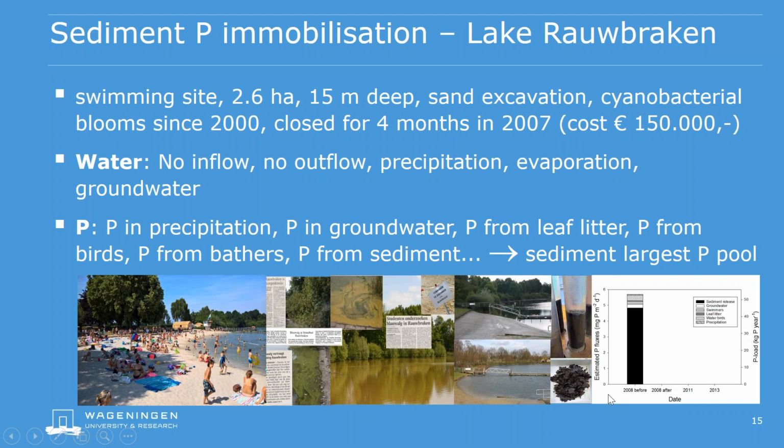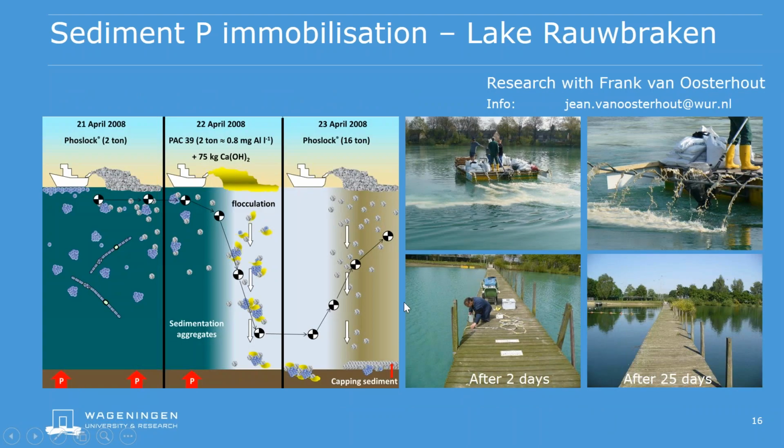It's the black bar in the diagram over here. So we came up with an intervention first to clear the water column of all particles using a coagulant, polyaluminium chloride, slightly buffered, and using some phosphorus as ballast to get enough waste into the flux. So stripping the entire water column and then adding some phosphorus to have it settle through the water column and create an active barrier on the sediment.